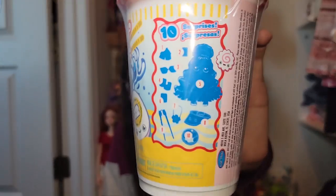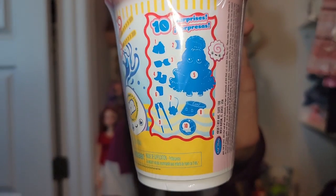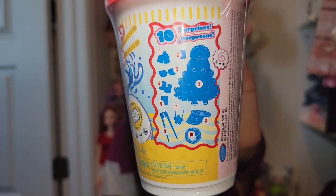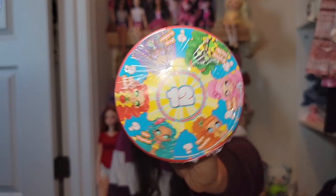And then on this side, it says 10 surprises. So we're gonna get a doll, her accessories, the chopsticks, and some other things. So yeah, I am very excited. There's nothing on the bottom here. Like I said, we have the 12 characters on the top, with 6 of them being a mystery, and I have 2. So we're gonna do this twice. So let me go get a towel and I'll be right back, and then we'll get started.